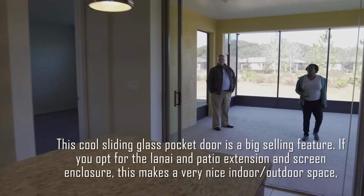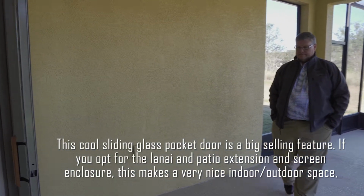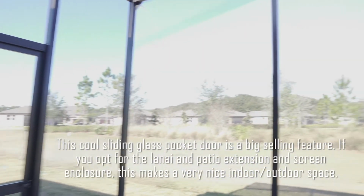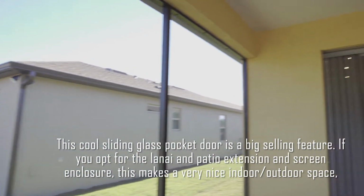Oh, that's the cool door. Yeah, that's the pocket door. That's nice. I thought this was closing already. They're not even close to anything. Right, they have a few things to finish up.